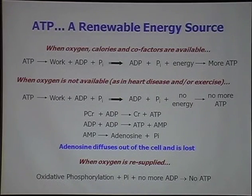And we should be able to avoid it because ATP is a renewable energy source. When oxygen, calories, and cofactors are available, we have ATP. We want to do work, so we split one phosphate off ATP to make ADP, adenosine diphosphate. Then we burn some sugar and fat in the presence of oxygen, use that energy to tack a phosphate to ADP to make more ATP. We do that 10 million times a day for each ATP particle.